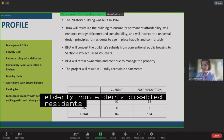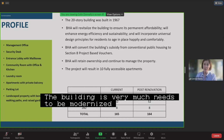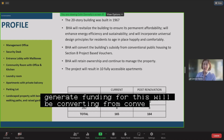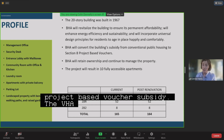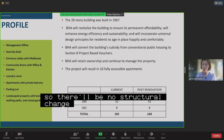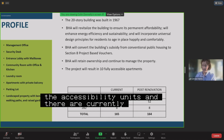The building very much needs to be modernized, and to help generate funding for this, we'll be converting from conventional public housing to Section 8 project-based voucher subsidy. The BHA will, however, continue to own and manage the property, so there'll be no structural changes there. And as was also mentioned, part of the goals of this project is to increase the accessibility units, and there are currently 4, and at the end of the project, there'll be 10. Next slide, please.